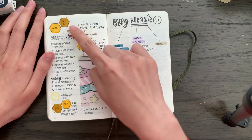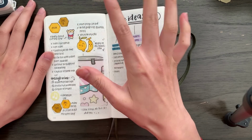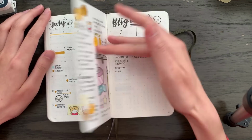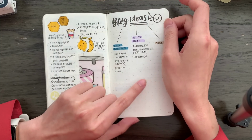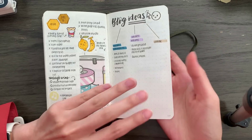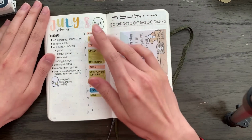Here I have July 6 and 7. I went along with the whole beehive / Winnie the Pooh theme. Here I started a page of blog ideas, which I definitely still want to build off of. So there's that.